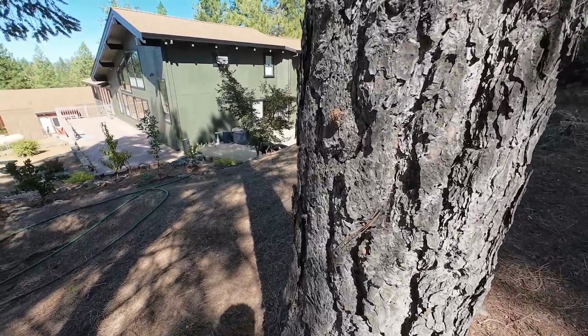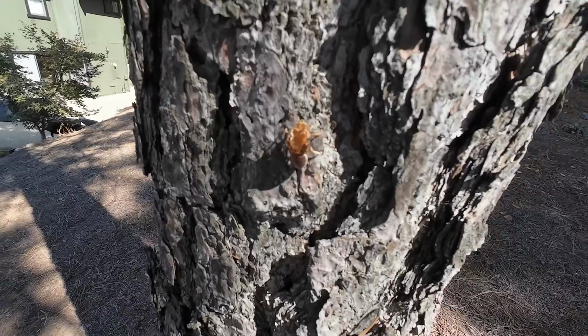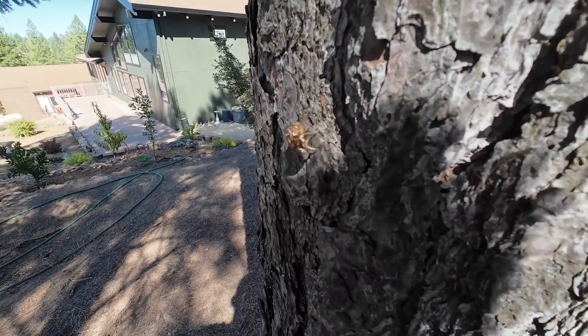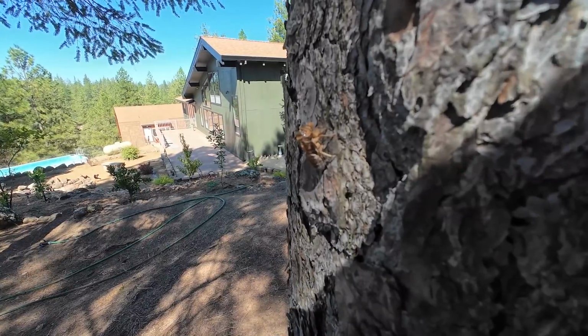Bro, what is this creature, dude? That thing, I think it's dead. Or do these things molt? I think that's a molt, bro. I think that thing landed on the tree and then shed its skin, and now it's dead, lifeless, skinless body just chilling there. That's gnarly.